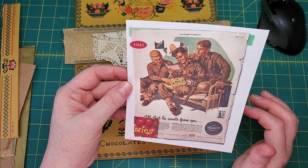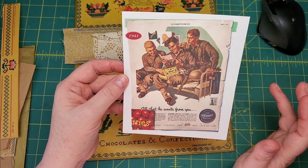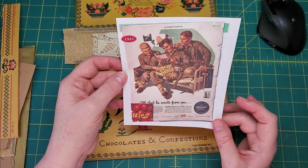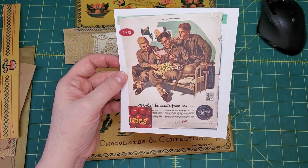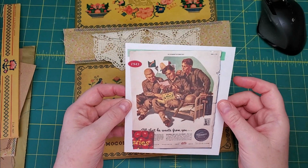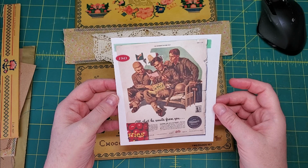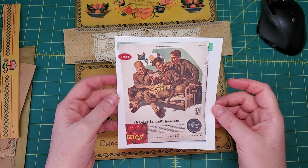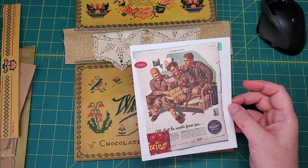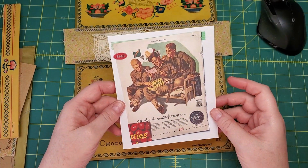I'm not seeing what the date is though. But I'm sure it ran in a couple of magazines. I printed this out bigger to see if I could see the date, and I couldn't. But I'm guessing it's, I don't know, let's say 1940. Oh, 1943. I just don't know what month. Oh, Nancy. You're so silly.